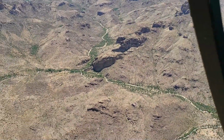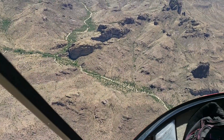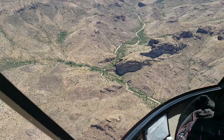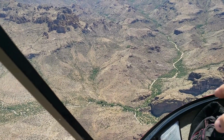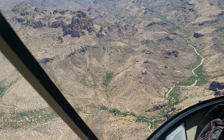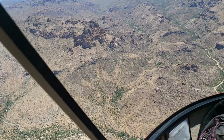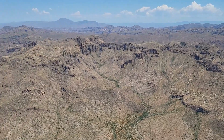This was a fun trip because it's cool to see it from there, and it's so hard to get around down there. It's so rough that this kind of made it surreal a little bit. It wasn't real because it was so easy to get over there and fly around. It was like nothing, but it's a different world down there on the ground for sure.